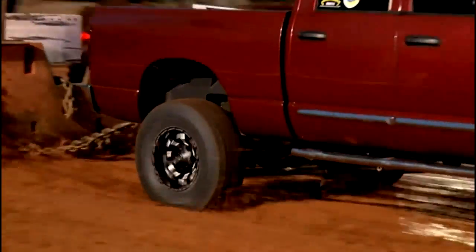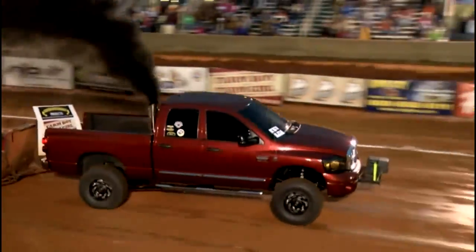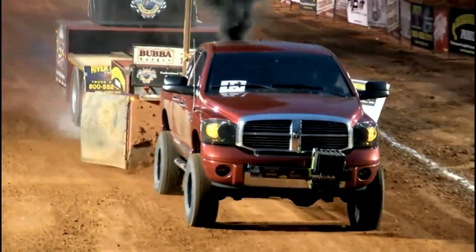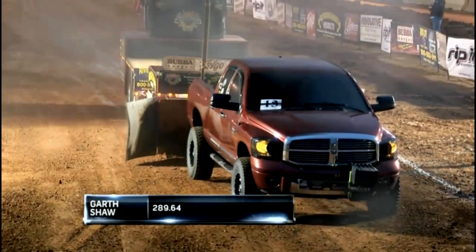Well, what it is, Ted, the track is taking so much horsepower, and if you don't have the horsepower on the far end, it shuts you off. It's like somebody just grabbing you and shaking you just like that. That's it. He's out. He's done. That was an abrupt stop.